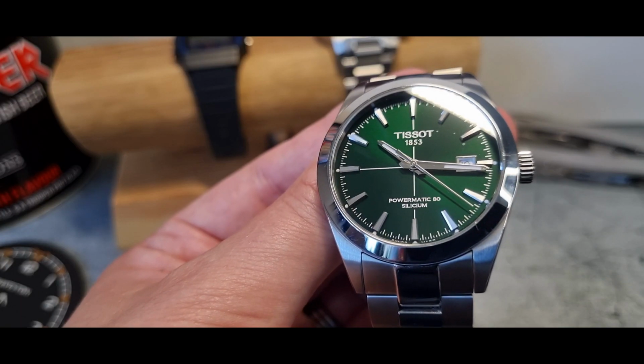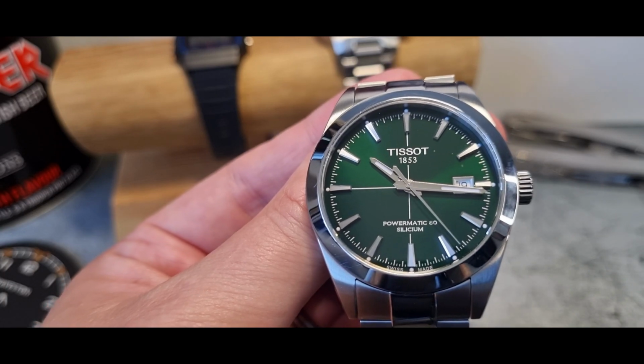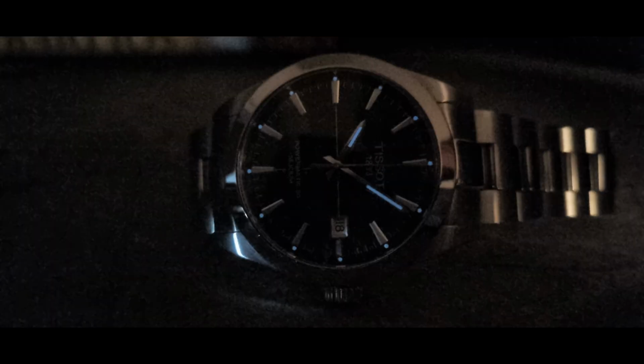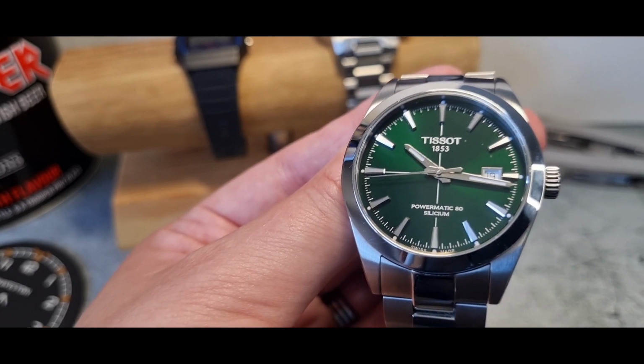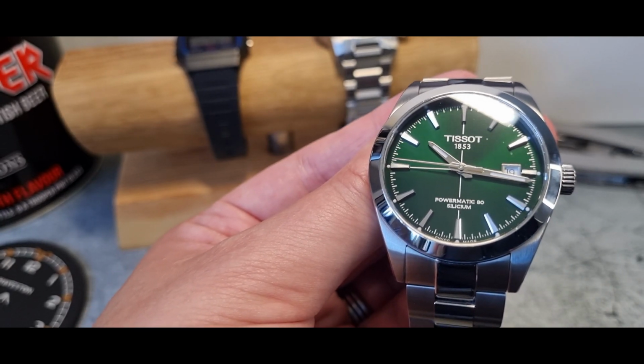There is Super-LumiNova on the hands and hour markers. And yeah, it's not going to be lighting up the night sky in any shape or form, but it's adequate. I think it's just that, adequate on a watch like this. You're probably going to need to peer at it in the dark if you've got it on the bedside table and you're not going to be using it on night ops. But clearly that's not what this watch is designed for.